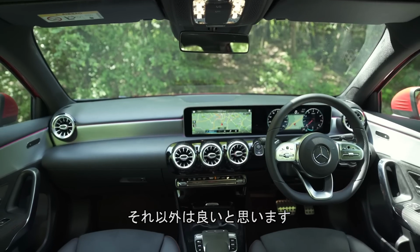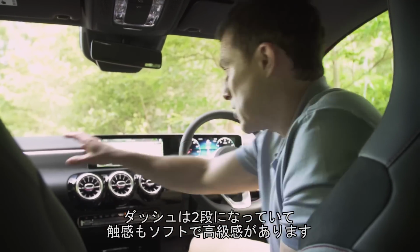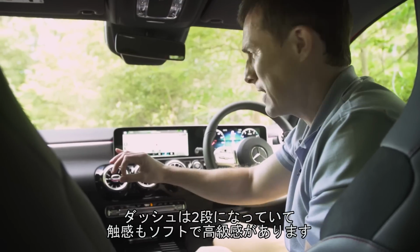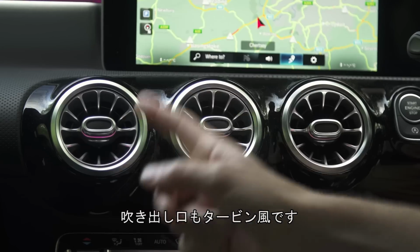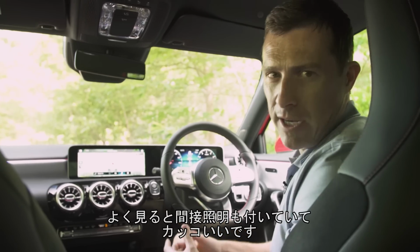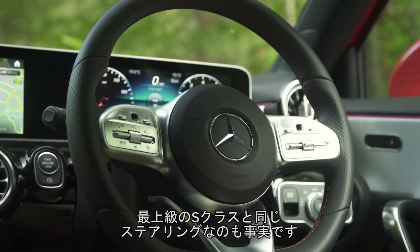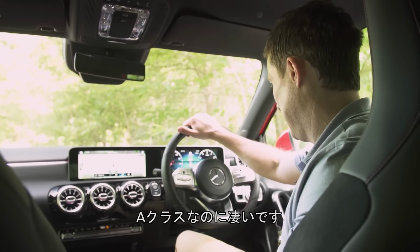Other than that though, I love this car's interior. First of all, there's the design. I like the two-step dash. The materials on the dash themselves, nice and squidgy, feel expensive, as does this rather lovely piece of aluminium there. I like the way that the air vents are like turbines, and if you look closely, you can see that there's ambient lighting in them. That's a really cool feature. So too is the fact that you get the same steering wheel that you do in the range-topping S-Class here in Mercedes' cheapest car. I really like that.